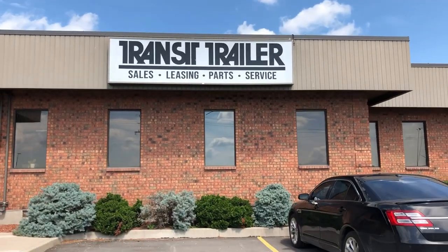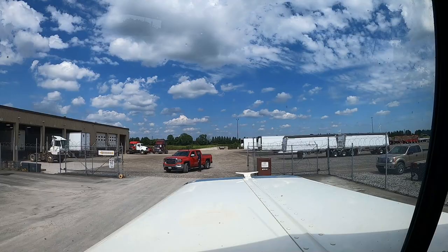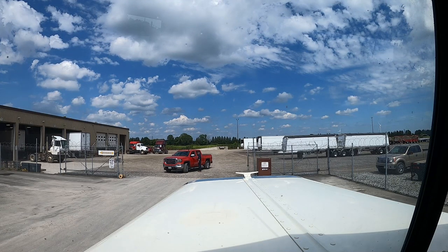Well, we got our paperwork. We are looking at our trailers right now, and we were also lucky enough to get some new coats for me and my dad, so thank you, Transit Trailer.